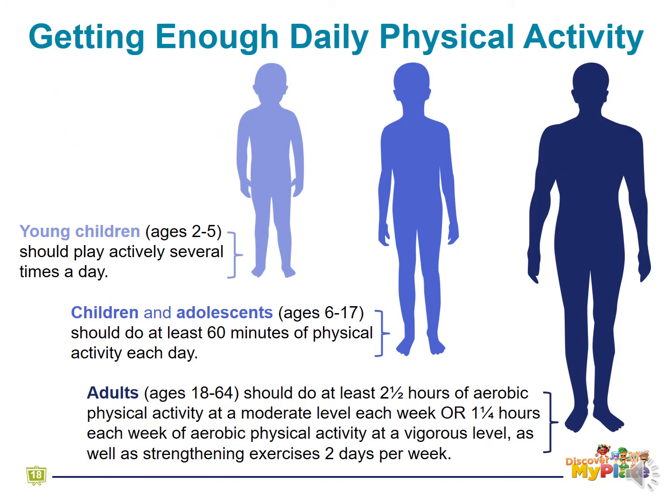Being healthy is not only about making healthy food choices and eating balanced meals, it is also about being physically active. For optimal health, it is recommended that young children, ages 2 to 5, should play actively several times a day. A specific amount of time is not recommended, but activities should be developmentally appropriate, fun, varied, and can occur in short bursts throughout the day.